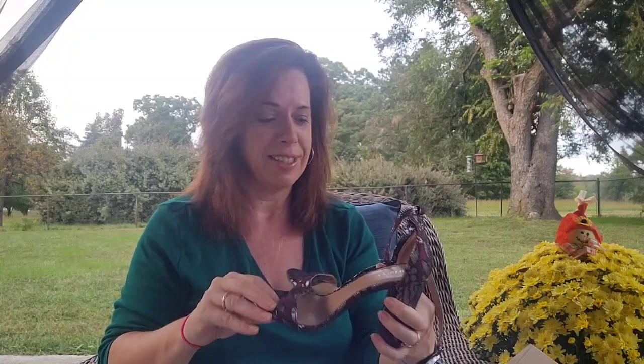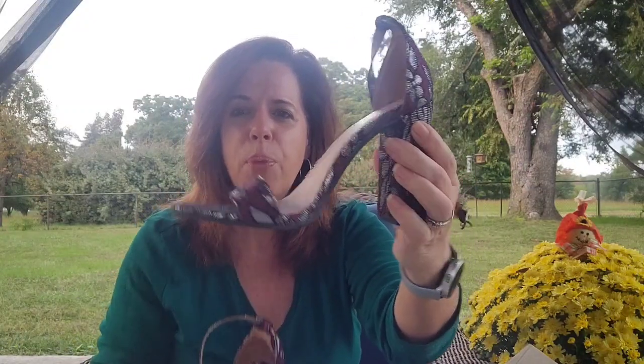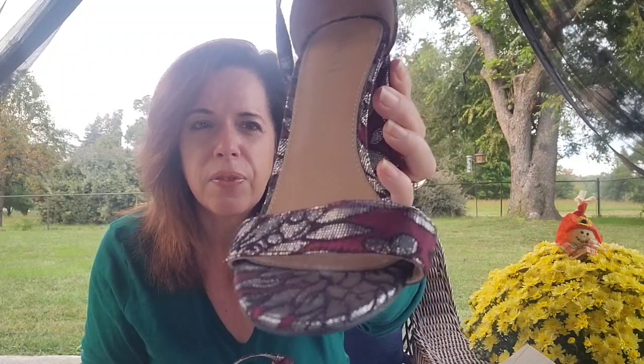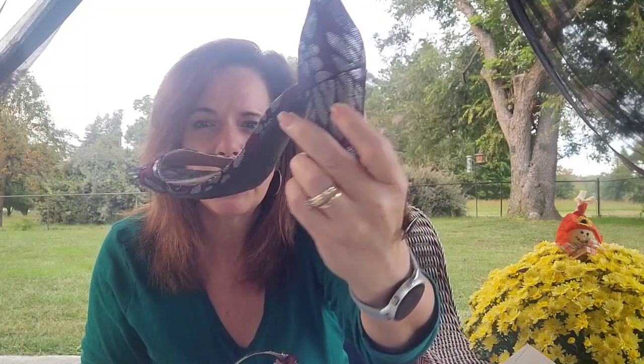These look fancy. Not a fancy name, but they look fancy. These are Marona. And they are real pretty. They are beautiful. It's kind of a burgundy. I don't know if you can see it in the camera. Burgundy with a little bit of silver. It's material. I know it kind of is coming across like velvet, but it's material.